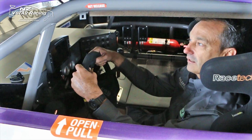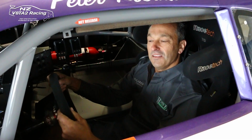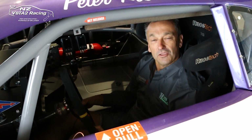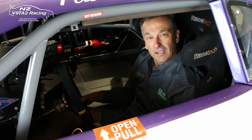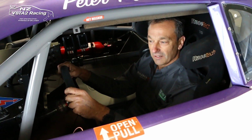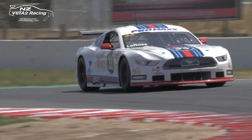Fantastic feeling car and very, very safe. These cars are manufactured by Howe Racing in Michigan, out of the US. Very high standard car, and yeah, just a great car to sit in and to feel part of.